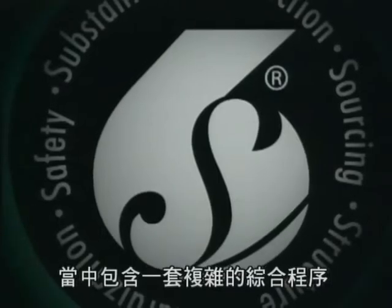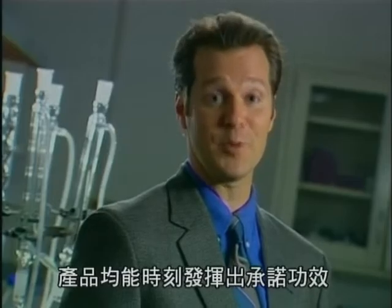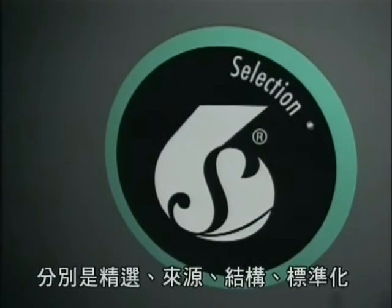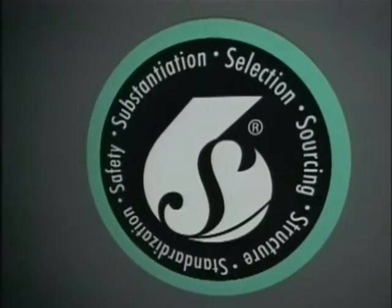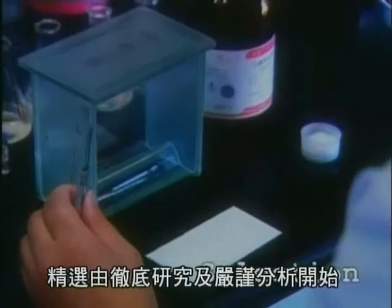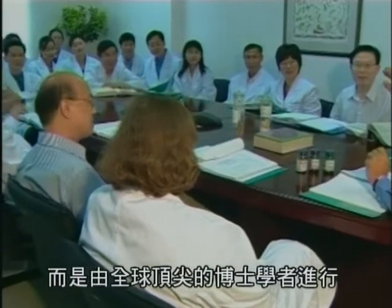It involves a complex set of highly integrated activities to ensure that Pharmanex products deliver on their promises every capsule, every bottle, every time. For simplicity, the activities are grouped into 6 categories: selection, sourcing, structure, standardization, safety, and substantiation. At Pharmanex, selection starts with exhaustive research and careful analysis not just by 1 or 2 scientists, but by top PhDs who confer across the globe.